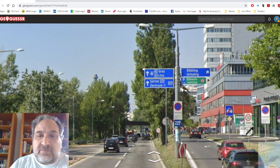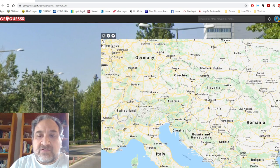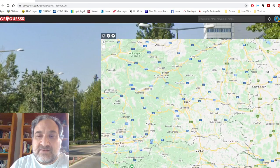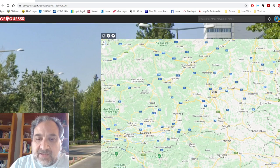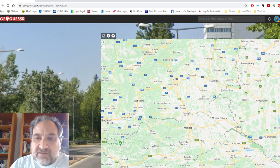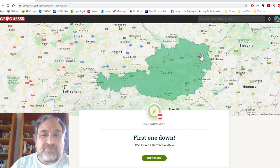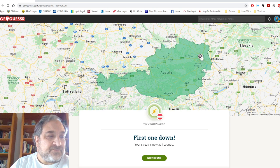And here we go. Graz, Dobling on the A2 and the 221, where the A2 and the 221 are in the same direction. Let's go right into our map, go into Austria, where Graz is. There's the A2 and 221 I don't see. We'll go ahead and plunk it down for Austria right away. One down, one to go.